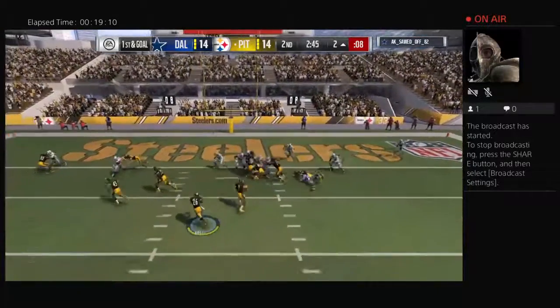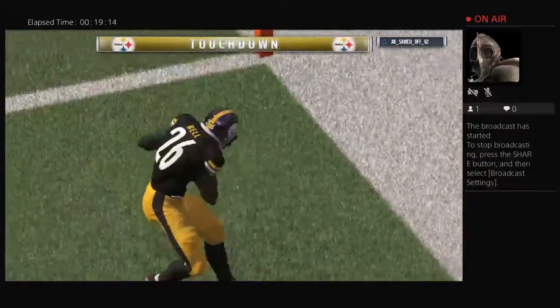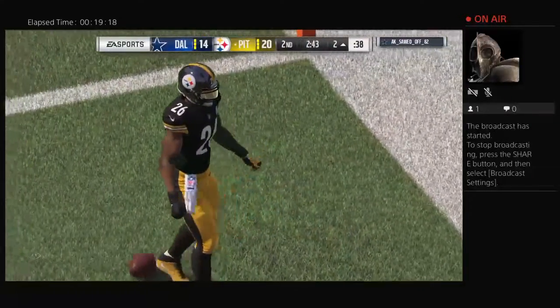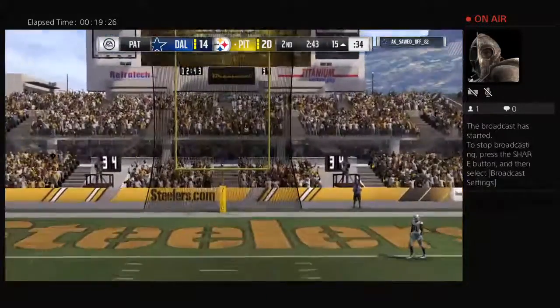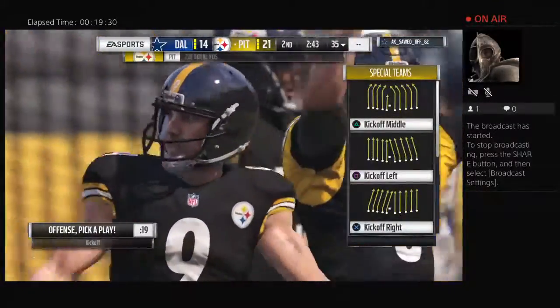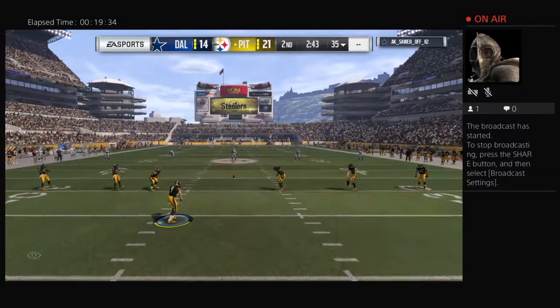1st and goal here from the 2. Now Bell. And he's into the end zone. Touchdown, Steelers. Le'Veon Bell taking it in from 2 yards out. And the Steelers are going to take the lead. Solid job up front. Really just a solid job all the way around to get that one in. That was well executed, wasn't it? Well blocked, well run. End result, 6 points.